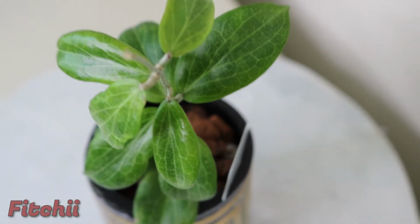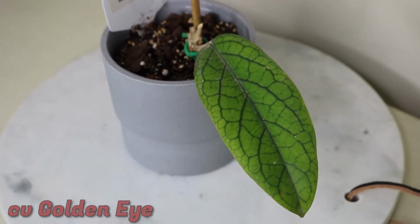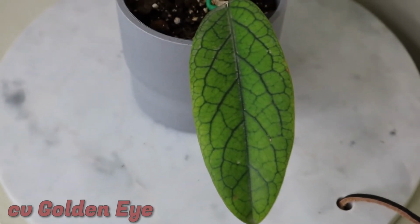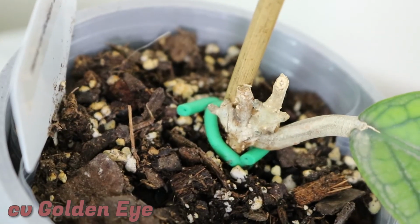He's miserable. Hoya goldeneye is another one-leaf wonder. Thankfully it's this leaf because it is my favorite one that was on this plant. Its other leaves did get rust and I did have to remove them, though it's flirted with a couple of growth points between now and then. We'll see.